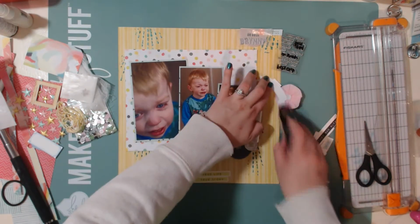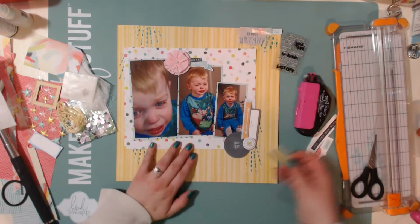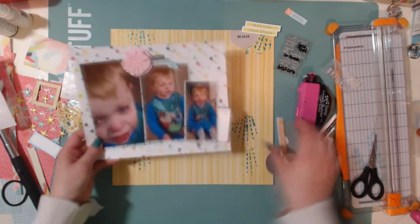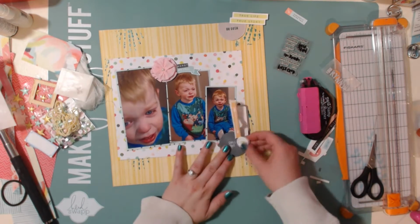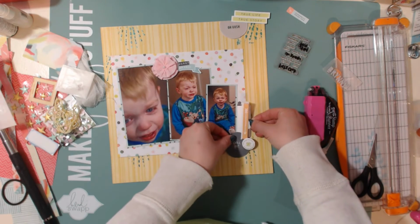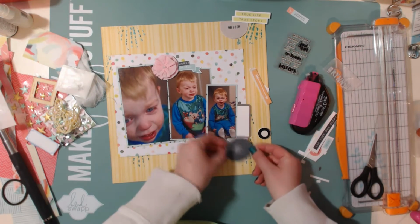So now here I'm just going to start gluing things down, trying to figure out the best placement for everything. I have this little tag that says true life, true story, and I really wanted to include it on this layout, but I just could not figure out where to put it. But I do like this little embellishment cluster down there in the bottom right hand corner. So I am going to glue all of those pieces down.